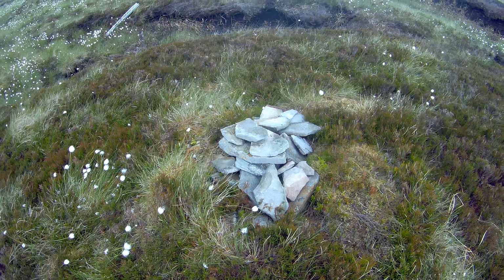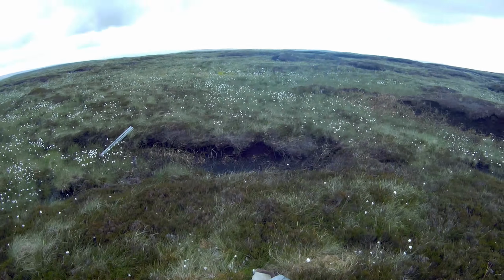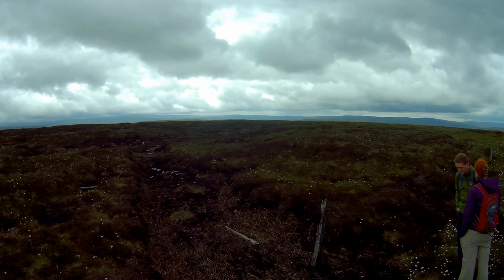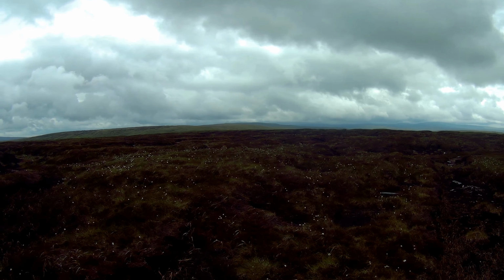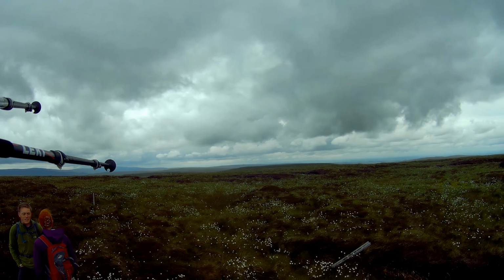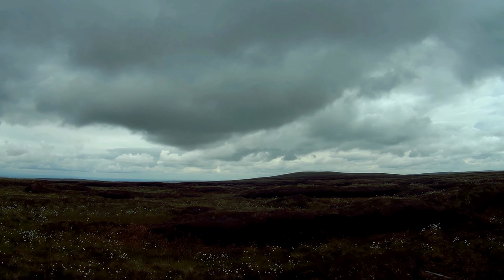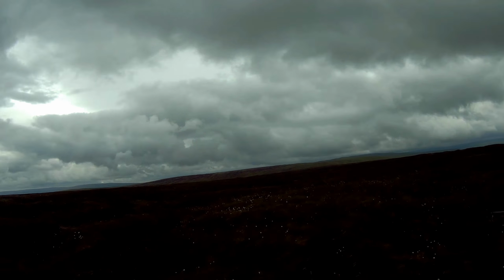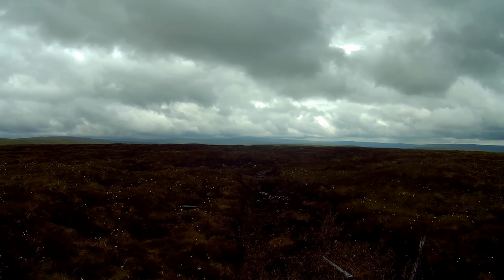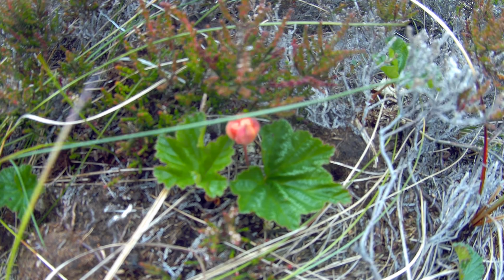This small cairn here marks the boundary between County Durham, Northumberland and Cumbria. So you've got Northumberland on this side, Cumbria's on that side, and Durham's this side. They're marked out by a trench. There's a trench here that comes along here and continues over there. It's difficult to make out in the peat. And it's the same with this side. What we've done is we followed these old fence posts, which is the old border. There's some cloudberries.